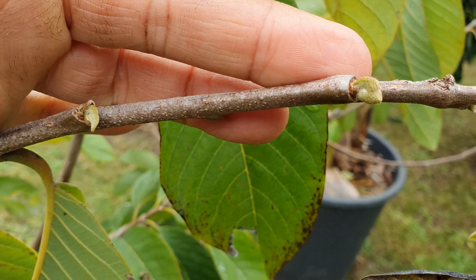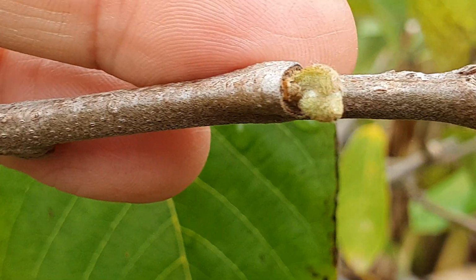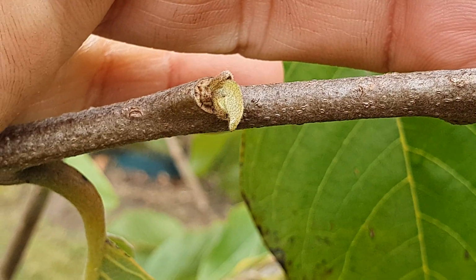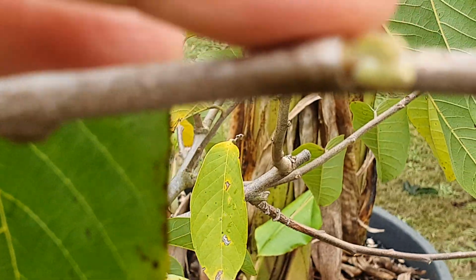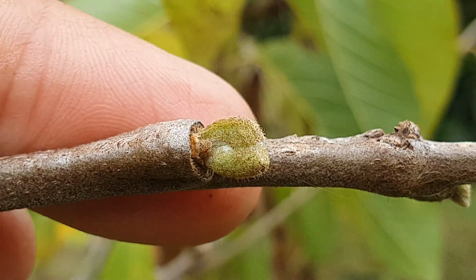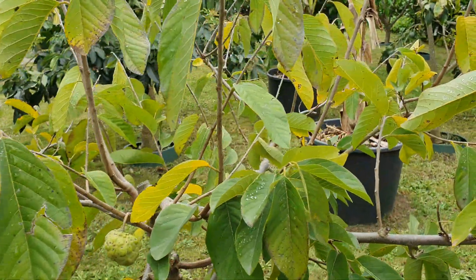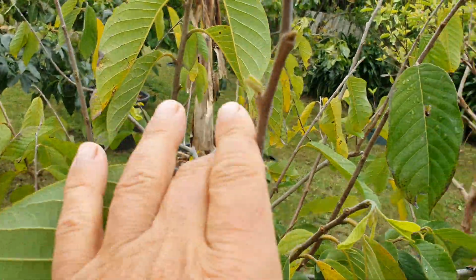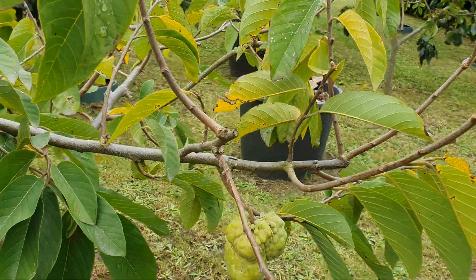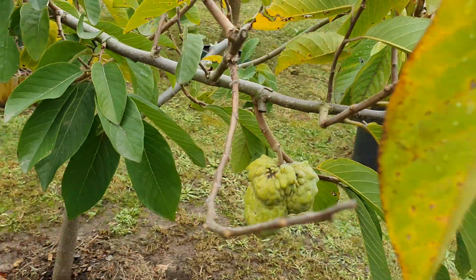All right, there's two flower buds coming, one there and one here. Well, they look like flower buds. They're very small. Could just be pushing growth. So we have, yeah, there's some more there. We have last season's fruit. There were only, how many there? 3. This one is the biggest one of the 3.